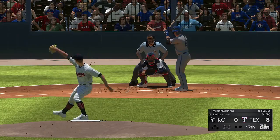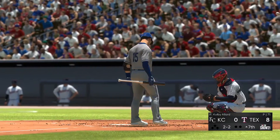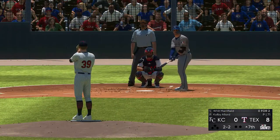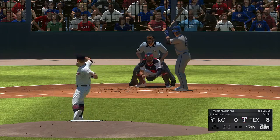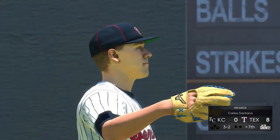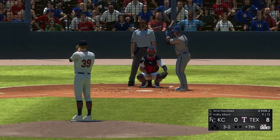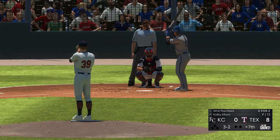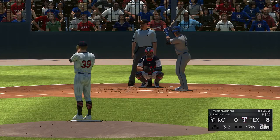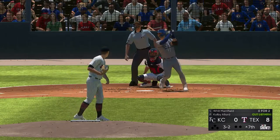Into the windup and the pitch. Tried to backdoor him and lock him up with a curveball right there. Pretty good pitch, but he didn't quite get it to come back all the way to the corner. That's tough to do for most guys. Now the payoff pitch home. Full count still.